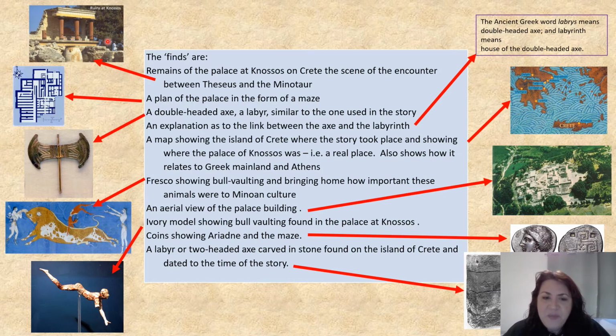And then this picture, which you're going to see another close-up in a minute, so don't worry that you can't see it underneath me. This is the labrys. Again, it's spelt differently, isn't it? Two-headed axe carved in stone. So that thing we thought might have been a bow was actually the two-headed axe. And that's dated to the time of the story.